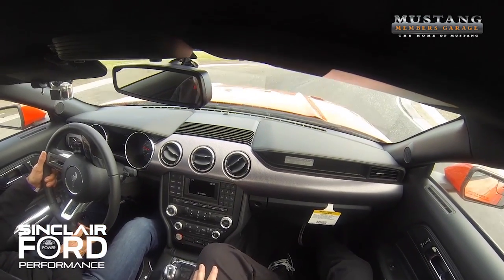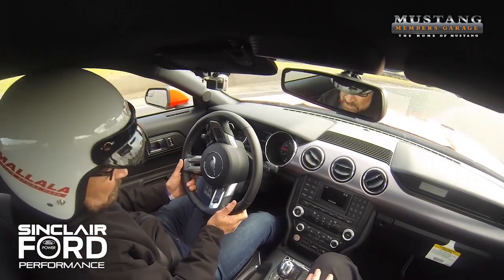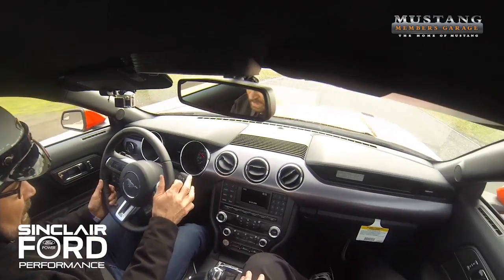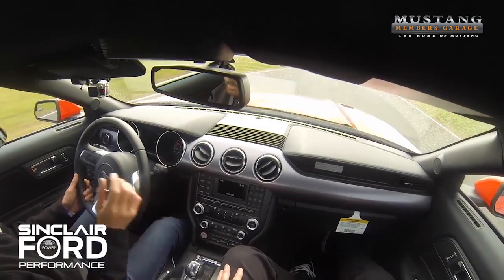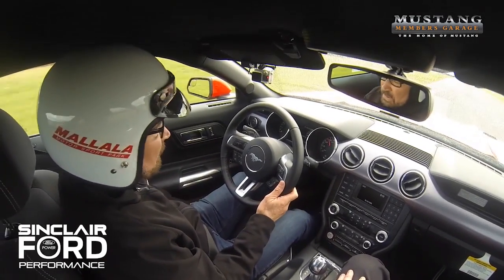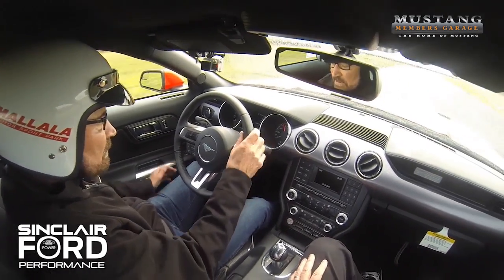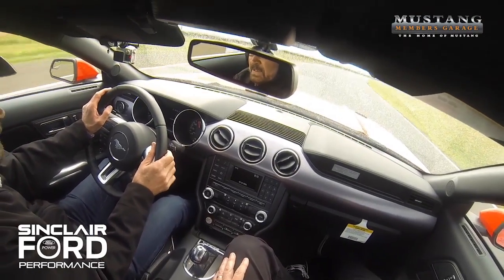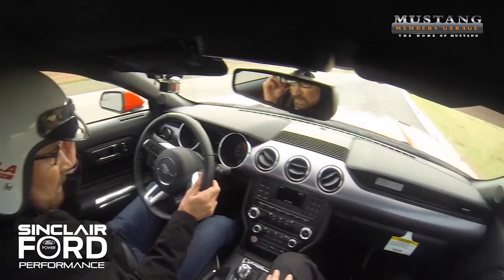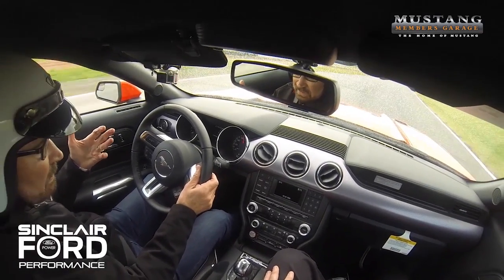This is left-hand drive, so it's American spec, which means it's a little bit more softly sprung than the Aussie spec ones will be, but it's a really impressive car. It feels a lot lighter than a Falcon, which it is. So it's interesting that you can actually feel that as a driver.